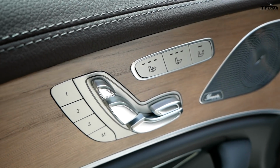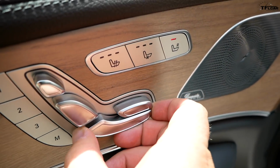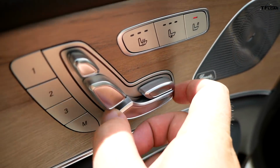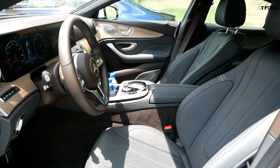So here's a weird button, this little R button. What do you think that does? Well, when you press that, the driver's side seat control actually moves the passenger seat. Pretty cool, look at that. Moving the seat here. And the passenger seat moves when you press that little R button.